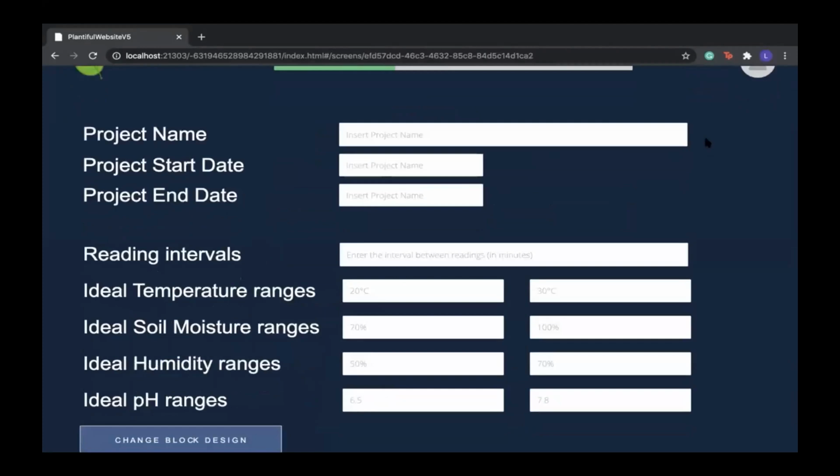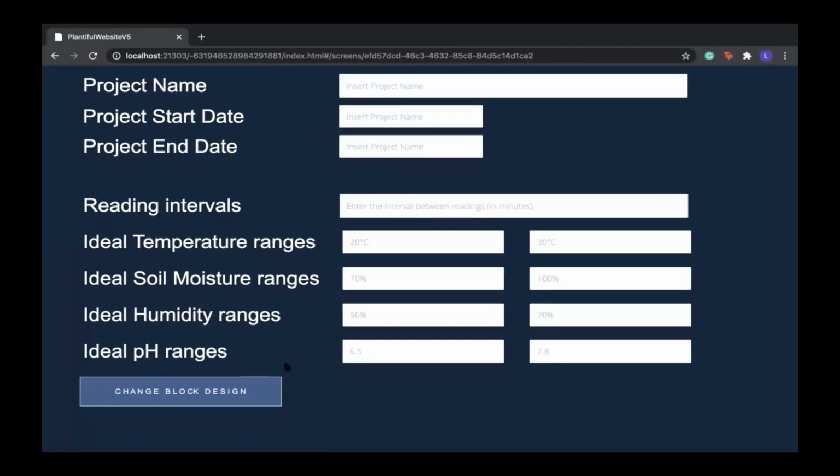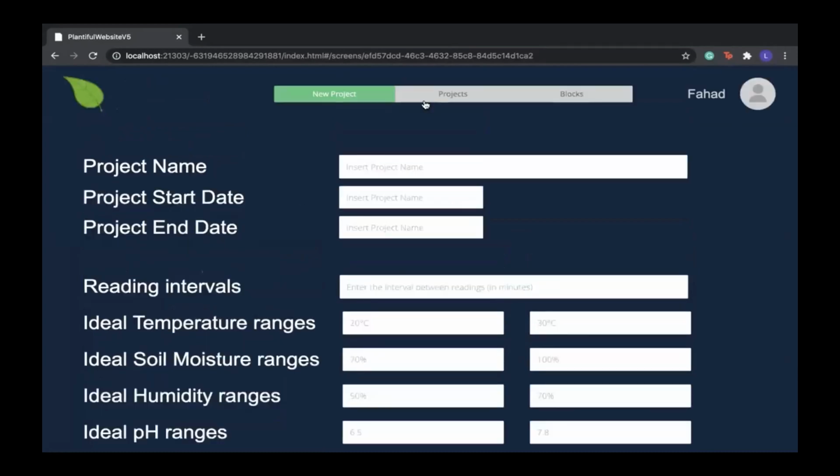They have to enter these parameters in order to make a new project. There are some values that can be taken as a default if the user does not enter an input. Let us take as an example what the ideal temperature ranges does. If the sensor reading of the temperature sensor is outside of these ranges, then a notification will be sent to the user. Now, the user can also change the block design. This makes our system flexible and not just catered to CARES.